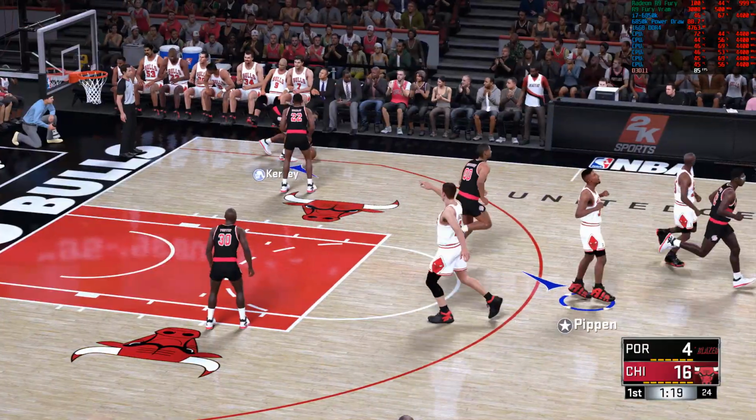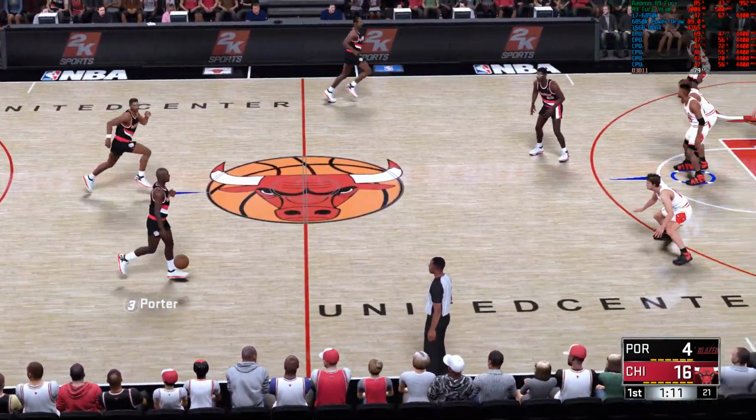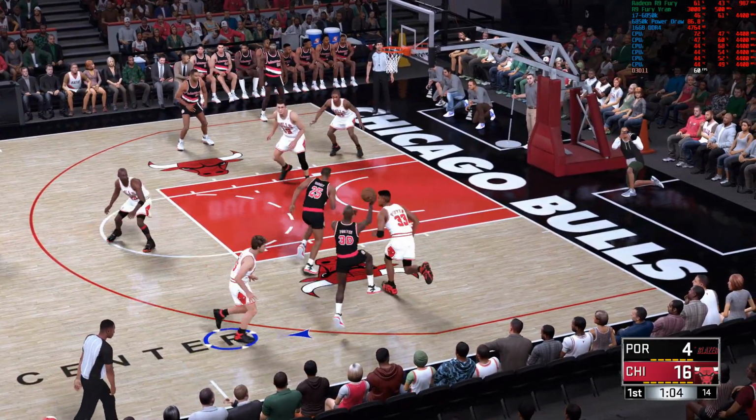And Pippen gets it to go. Defensively, giving up far too many open rhythm looks. And to battle back, they've got to shore up the defense. I mean, there's no other way to come back from a deficit unless you play good defense.